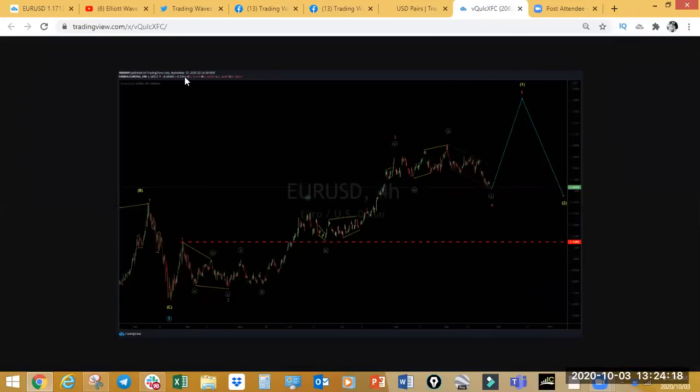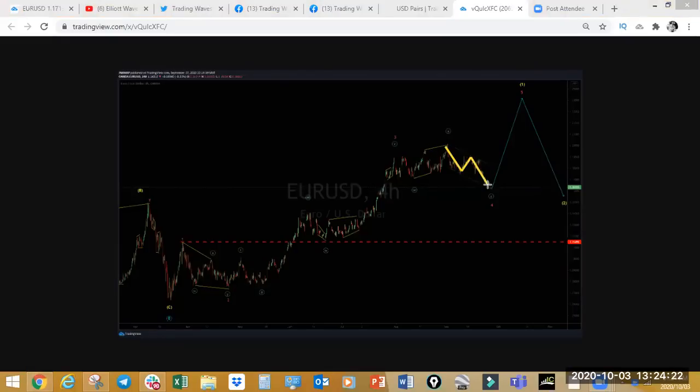So Euro US dollar, you can see that even after this one made this three-wave move here, we're not expecting this one to make a move to the downside just as yet. Last week I showed you how pattern traders and support and resistance traders will be trading this one. Some will be looking at this as a head and shoulders. I've shown you this week, just refer to that video. If you were trading head and shoulders, this one is already broken here and it is now making a move to the upside. So that means you would not have gotten that trade.